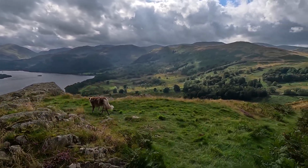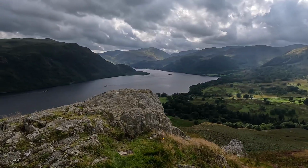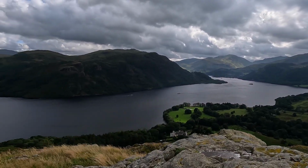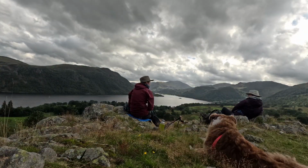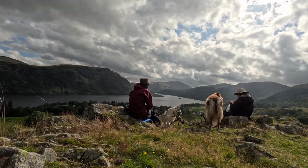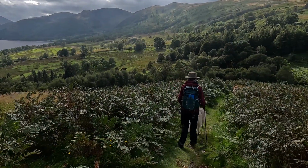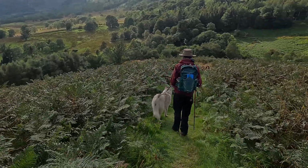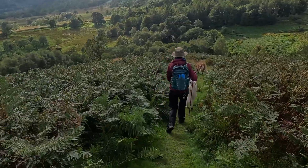Here's another little rock for Billy to survey his kingdom on. Such a beautiful view of the lake. So we're just heading off the ridge now. We're nearing the ravine. We're nearing Aira Force.